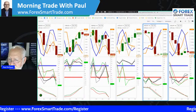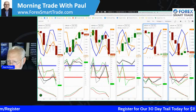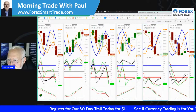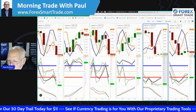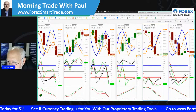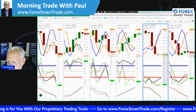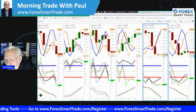Dollar, Swiss franc, oversold. Everybody's oversold. Miners are going up. Majors are sideways. So the sideways I don't like, but we do have the double cross. The grays crossed over, the greens crossed over, but this is really too much sideways. So I would just pass on it.